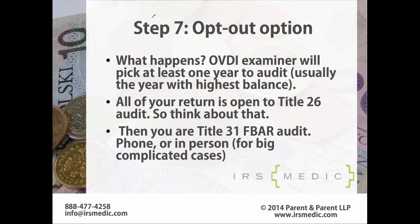Now, usually these will be done over the phone. And for most of our clients, it's not a real big invasive process. And for big complicated cases, we have had IRS OVDI examiners come into our offices and meet our clients. And in that case, we felt that we had the burden, and we prepare our clients very well to handle that so that they feel comfortable answering these questions.